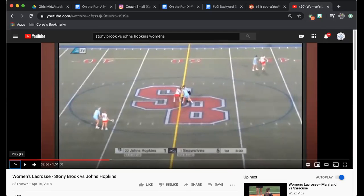All right, so here's a draw. This girl is one of the best draw players in the country, in the history of Stony Brook. One thing I want you girls to notice, especially if you take the draw, or even if you're on the circle, notice where she grabs this ball.